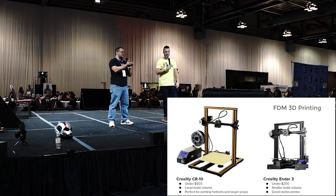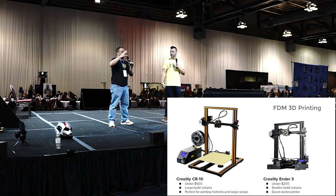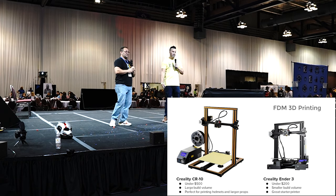And if you get the Ender 3, you can still print helmets. Yeah, you're just going to print them in sections, like quarters, and then have to glue them together. That takes a little bit more time, but you're saving yourself $300.